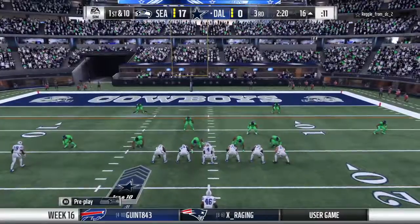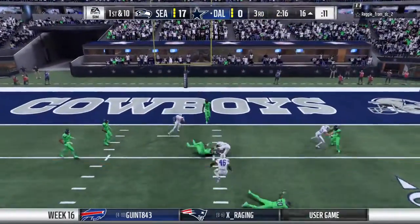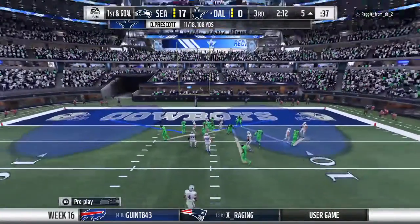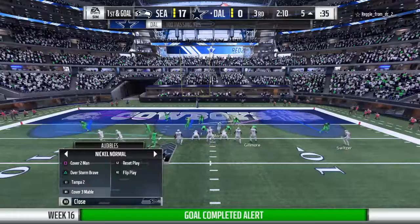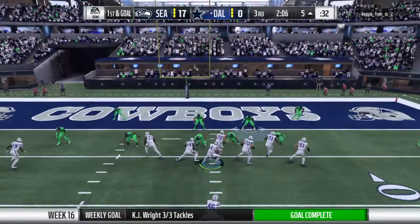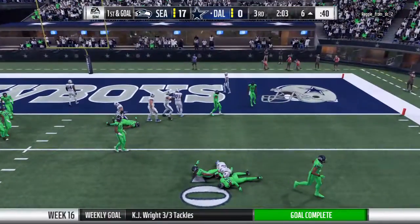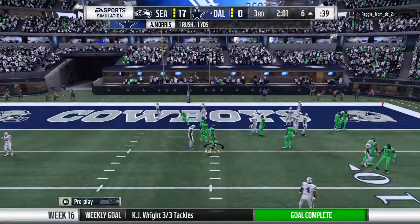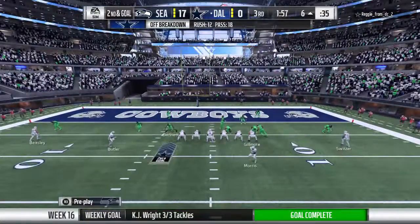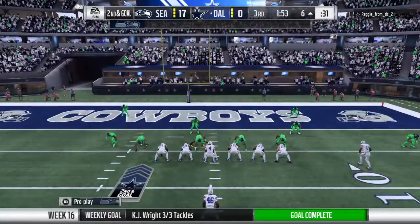Shift together here from the D-line. Prescott looks to throw on first. That's complete right around the 8. And able to get him down, but he does reach the 5. It's a good gain of 11, sets him up first and goal. Now it's the Florida Atlantic alum, Alfred Morris. And this time the yards won't come so easy as they'll in fact tackle him behind the line. It'll be a loss of a yard, and that'll bring up a second and goal.